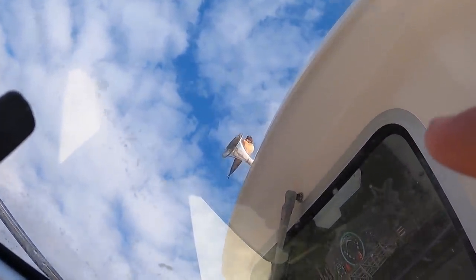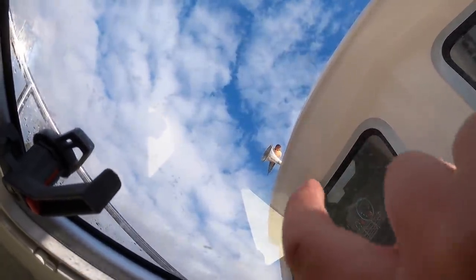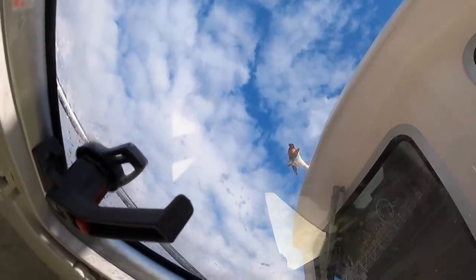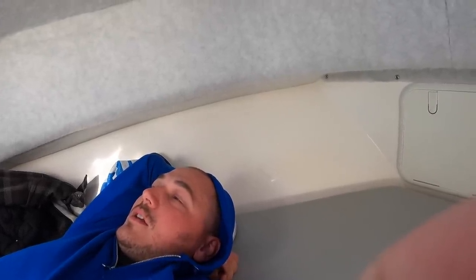There's a little bird sitting up on the horn there. Anyways, we gotta get busy. Let's get up, make some coffee, cook up a little bit of that flounder for breakfast, and then get out fishing.